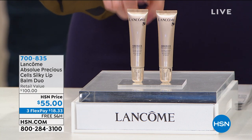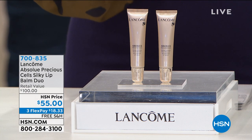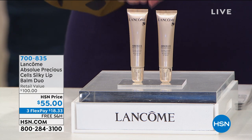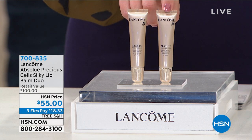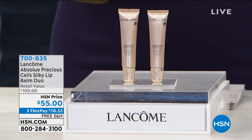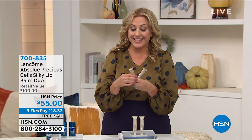$50 for one of this Absolute Precious Cells Silky Lip Balm, and then you're getting a second one for $5. They're usually $50. You're getting one for $5. It is probably one of the best deals for Lancome that we've ever done, because this is so high end. So if you've thought about, gosh, I really wish my lips were a little fuller, I'm getting those lines.